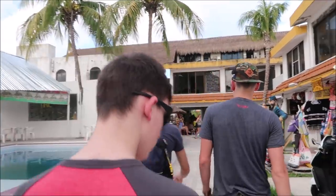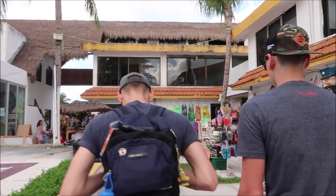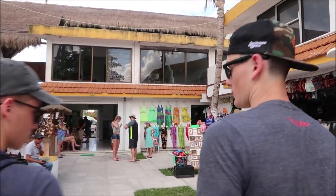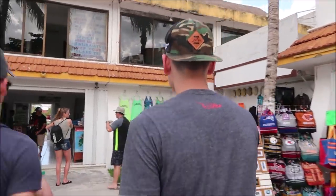Alright, so the big purchase of the moment is a pair of sunglasses. Cameron got him some sunglasses over there. Let's see them sunglasses. Nice. $10? Good job.